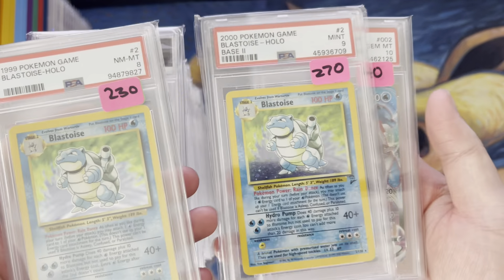Flareon first edition 9, very cool. Got a 9 Lugia. Same price as the raw. Japanese Rainbow Lugia from Super Burst Impact, 108. I have it for 235. This is so cheap. The English one's hitting 500.